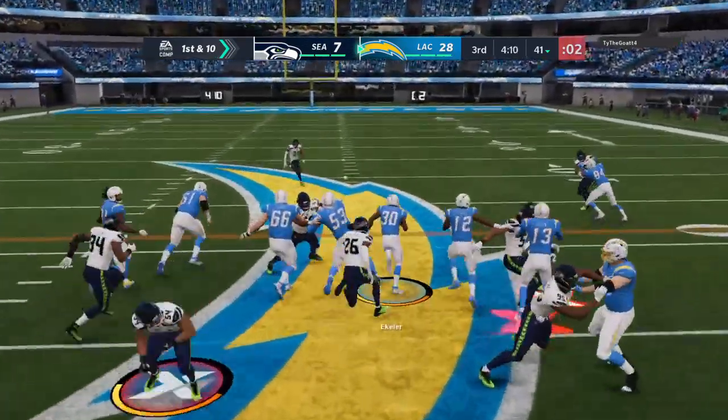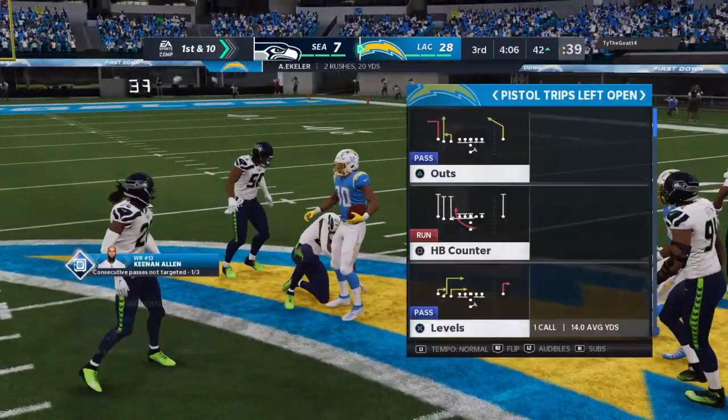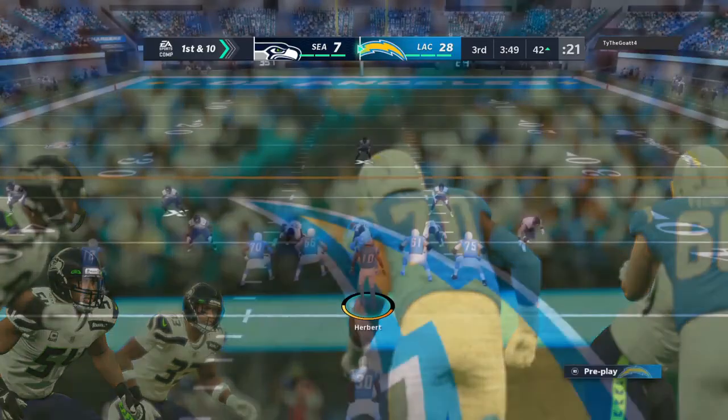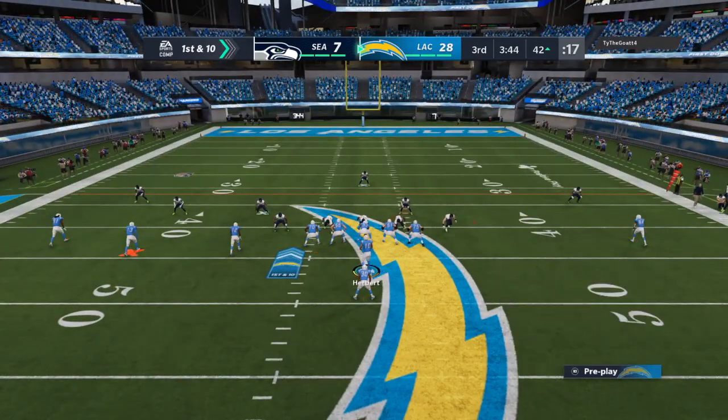Herbert will give this one to Eckler. And so we're moving it over. And taking it across midfield and inside the 45. 17 yards for the Chargers there as they've got themselves a first down. Back-to-back good plays have them on the move on first down.